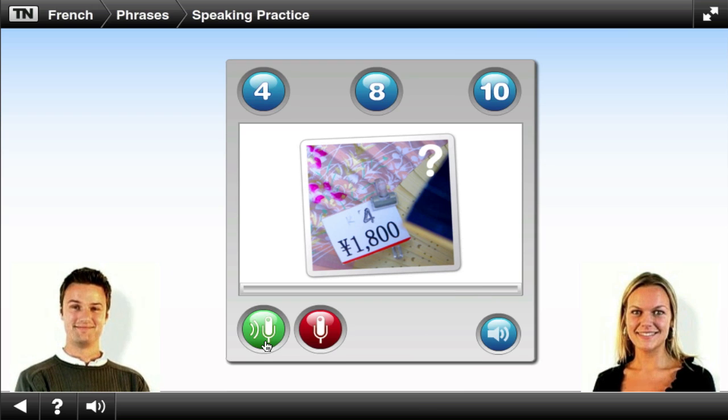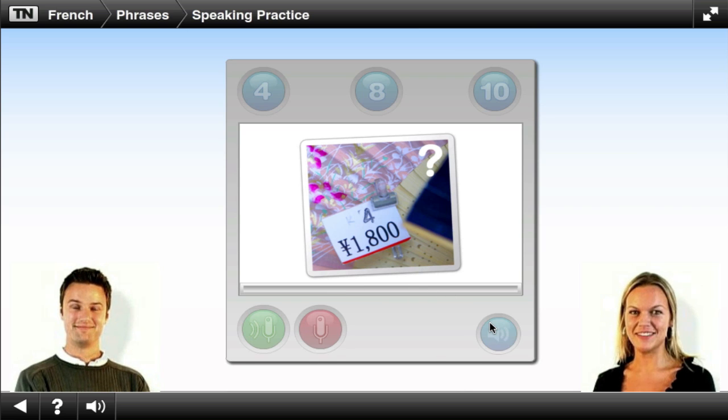TalkNow lets you compare yourself to the native speaker, so listen for the differences and pick them out. Combien ça coûte?